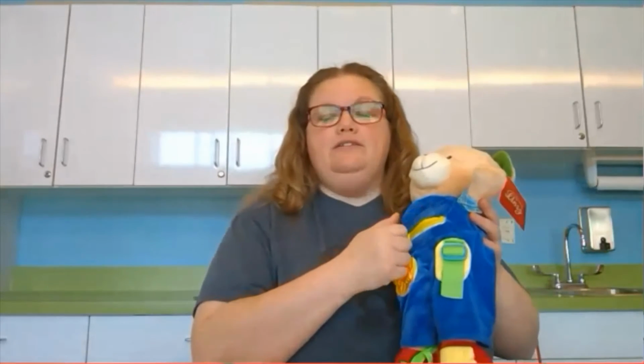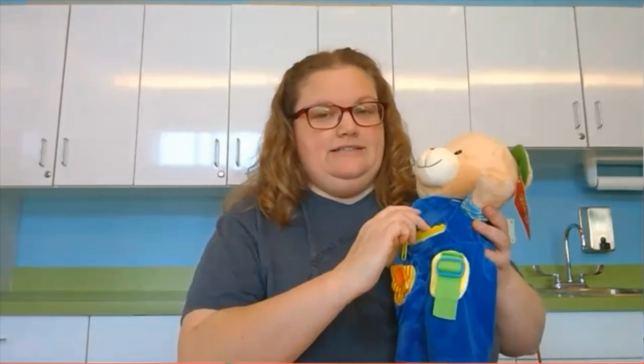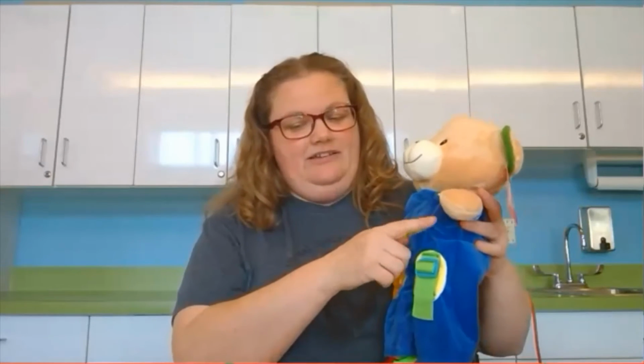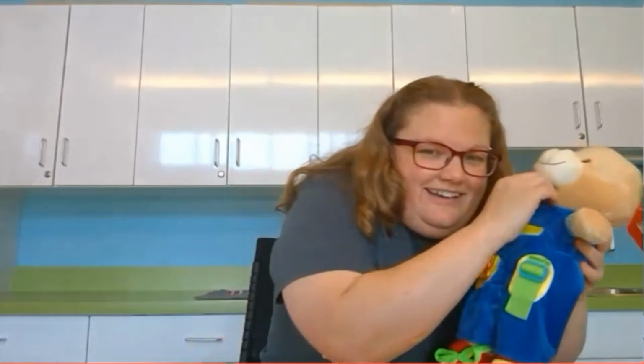And we go round and round the garden goes the teddy bear. One step, two step, tickle under there. That's a fun one. We'll do that one again. Round and round the garden goes the teddy bear. One step, two step, tickle under there.